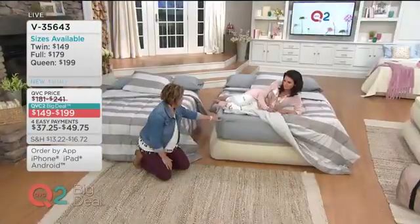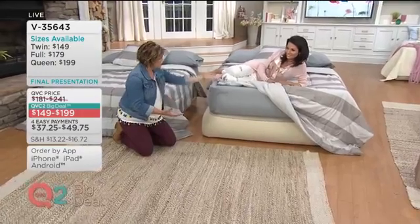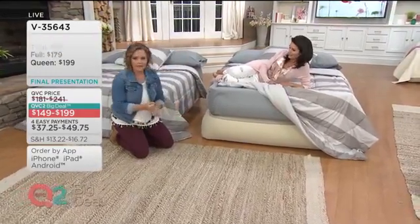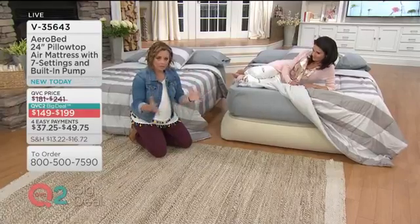This comes with the topper, and with 7 different settings. If you like a soft bed, you can have a soft bed. I get to have a soft bed. If you like a firm bed, you can have a firm bed, and it stays at that firmness for the night you're sleeping on and beyond.